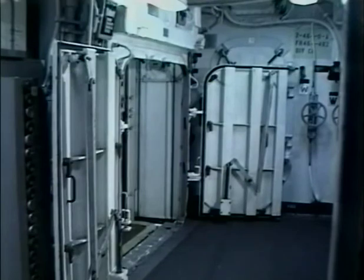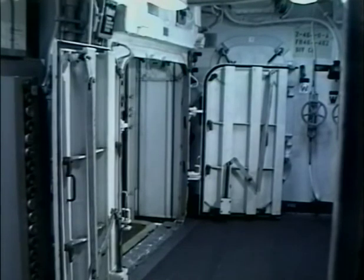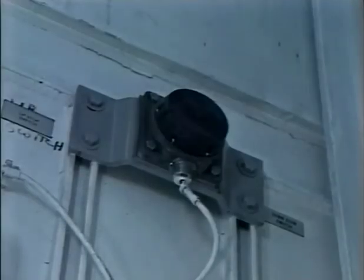When inspecting elevators, dumbwaiters, and vertical stores conveyors, you should find safety and operating instructions posted. Rails and guides should be clean and well greased. All guide rollers should be free and functioning. All operating and safety switches should be in good order.